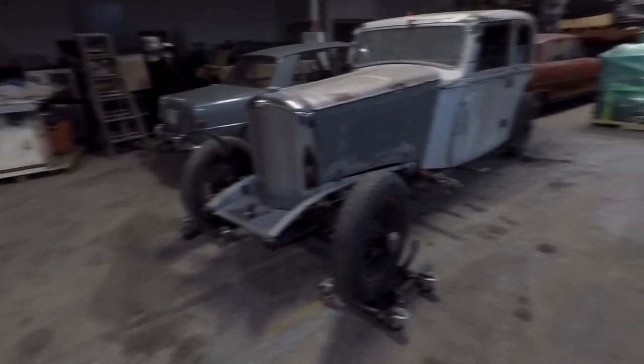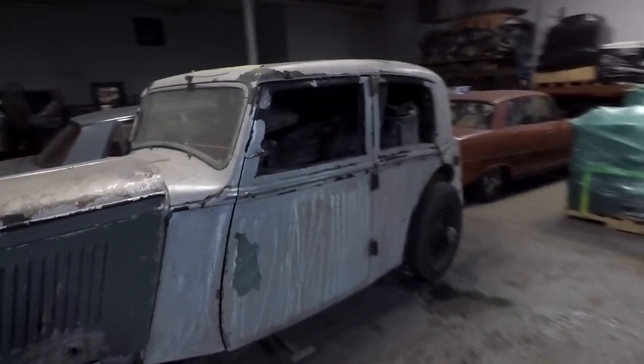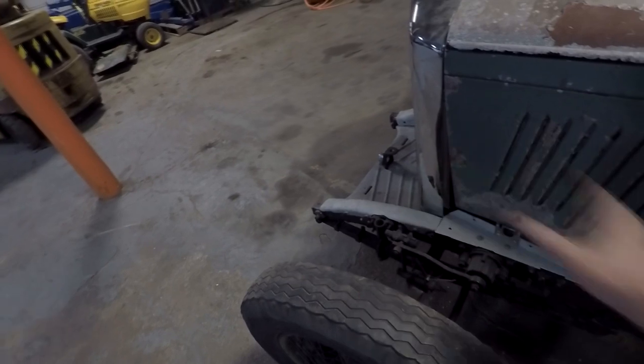I know it looks like some kind of crazy American rat rod hot rod right now, but trust me, this is not a rat rod. The fenders are off the front, or your wings, if you're English. If you're English or from England, or an English car, of course, it's going to have a wing here.